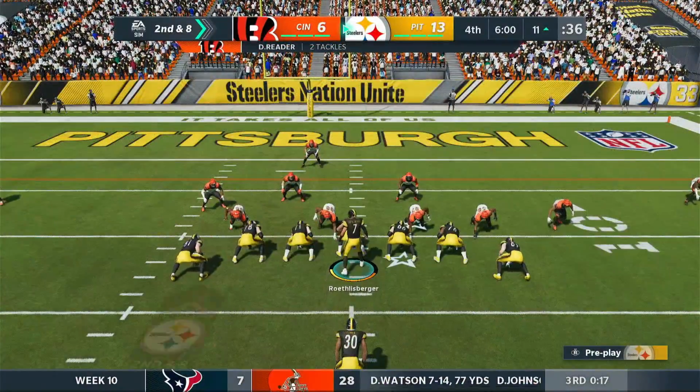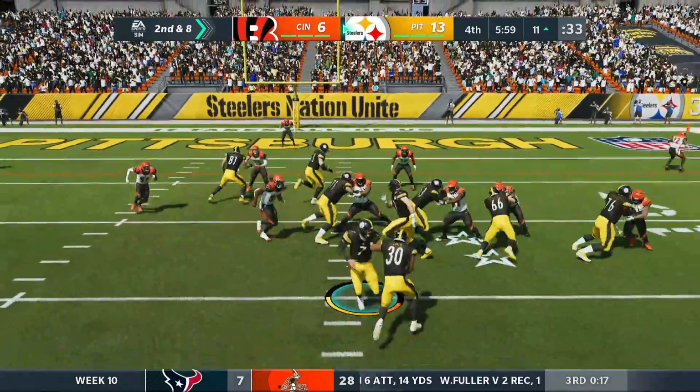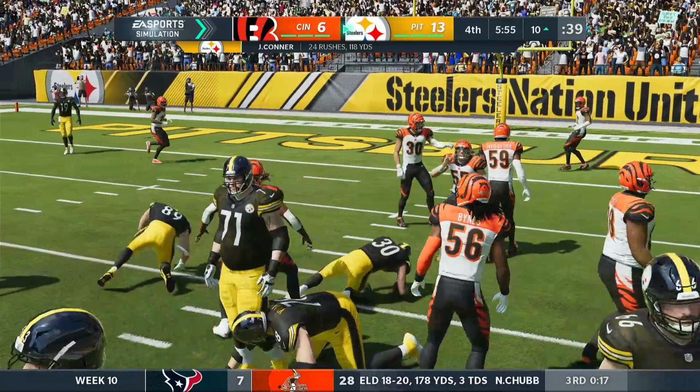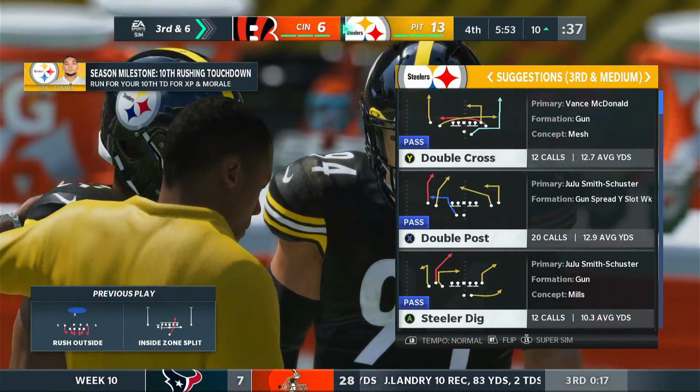The last run got a couple. Here's 2nd and 8. He'll get this one down to about the 10-yard line. Pick up there, and it's going to make it 3rd down at 6.